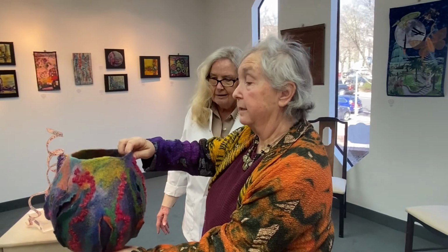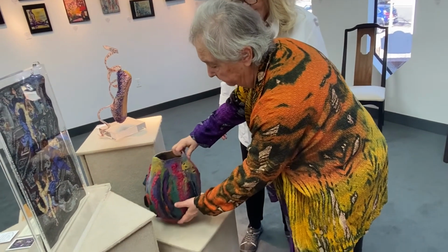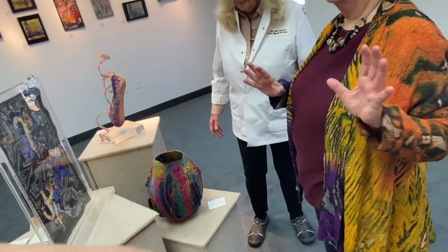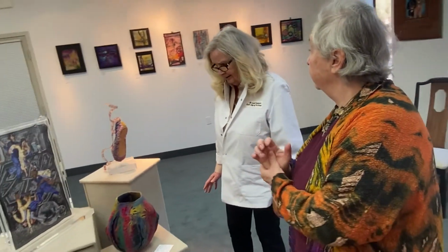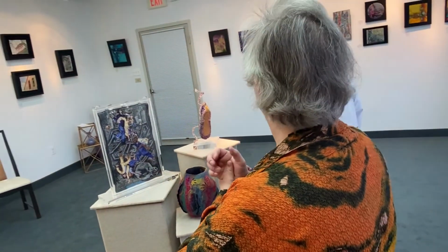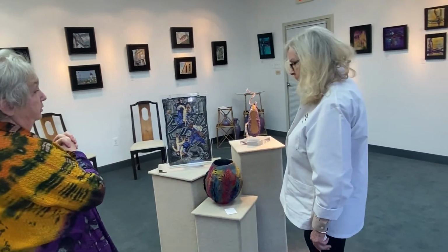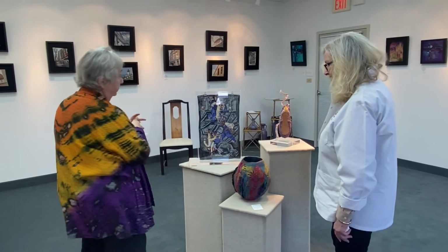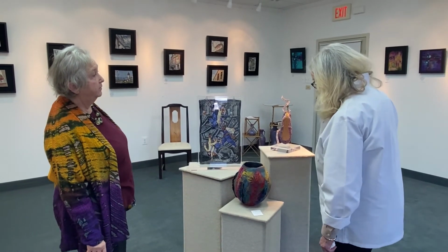This was fun, but I find I'm getting arthritis in my hands. I can felt the flat pieces, but felting the sculptural pieces is getting beyond the ability of my hands to manipulate. It's really unique. But I do have to then draw your attention to the beadwork, because I do quite a bit of beadwork.